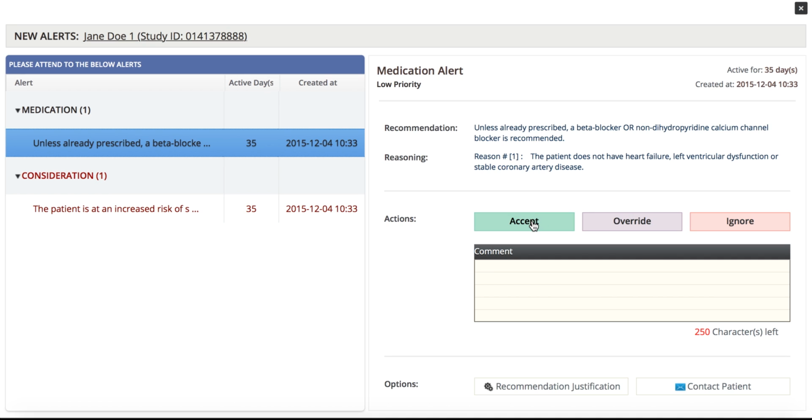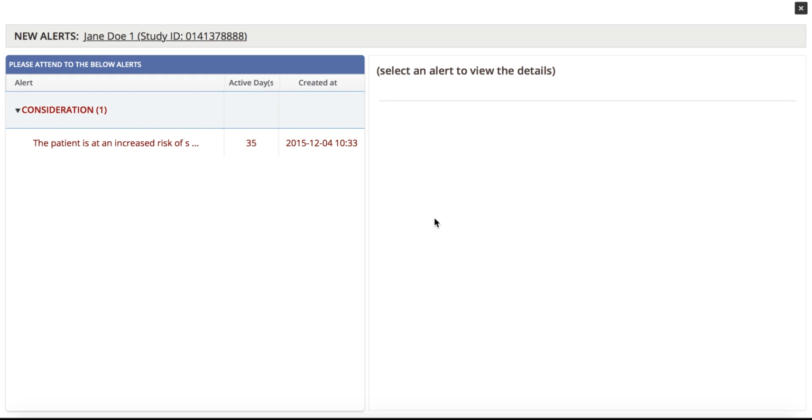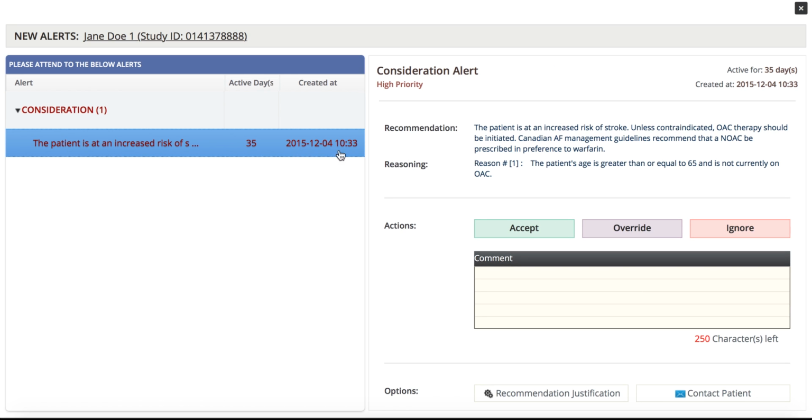When you accept an alert in the medication category, a pop-up box will be presented asking if you would like to go to the medication page where you can add, delete, or make changes to the patient's current medication profile. If you would like to use the CDSS to help you with warfarin dosing and INR monitoring, you can use the warfarin dosage calculator to figure out the new recommended daily dose.